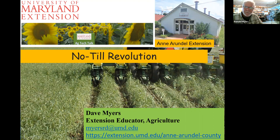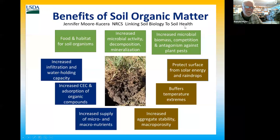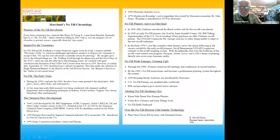And it really was a revolution. And we know that by reducing tillage, we can build soil organic matter. We can increase the biological activity. We can have better aggregate stability, less compaction. So again, the benefits of soil organic matter and anything we can do to add organic matter to the soil and reduce tillage was certainly an important activity in agriculture. It will be even more important as we go forward. I've gone around the world in different places and taught no-till, and it's no less important anywhere I go.